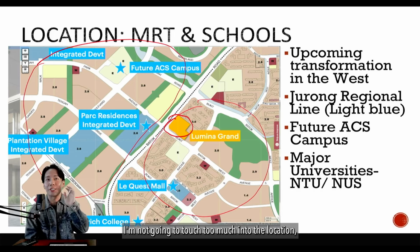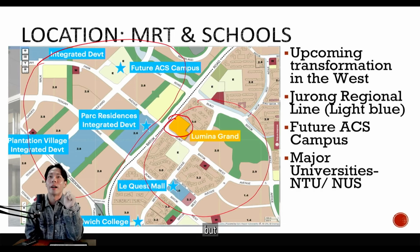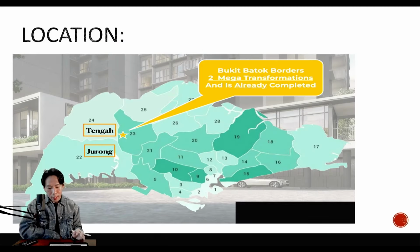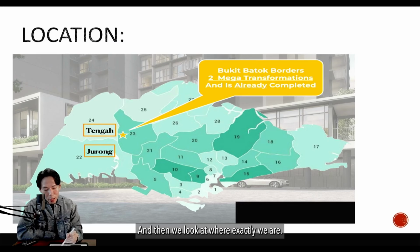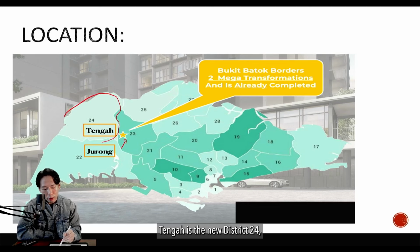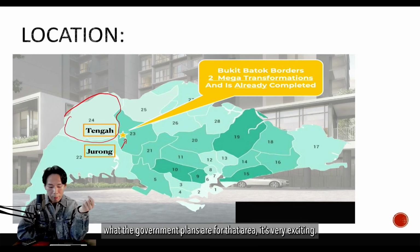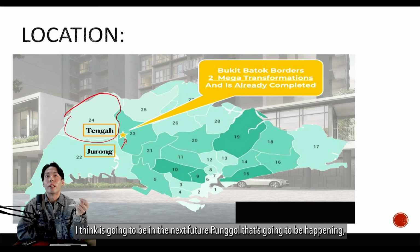I'm not going to touch too much on the location, but I think it's important to understand what is happening nearby. Okay, and then we look at where exactly we are. We are actually located in District 23. Tengah is the new District 24, which, if you all have been following what the government plans are for the area, it's very exciting. I think it's going to be the next future Punggol.